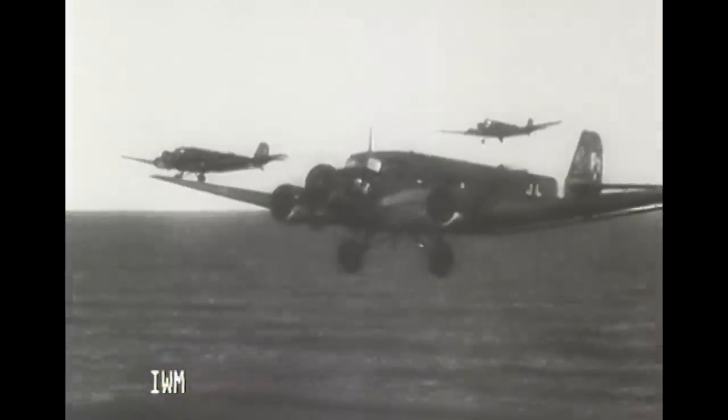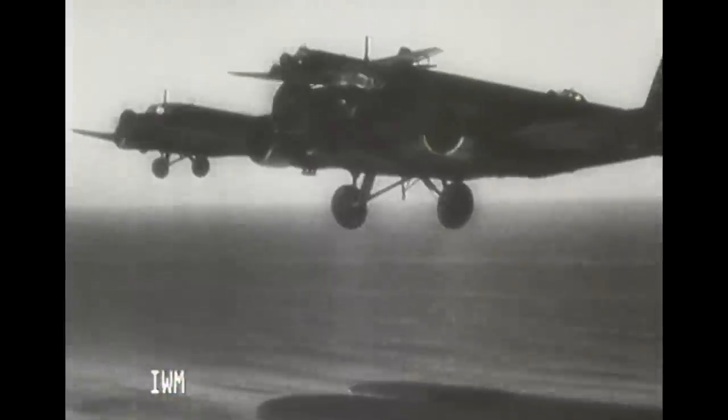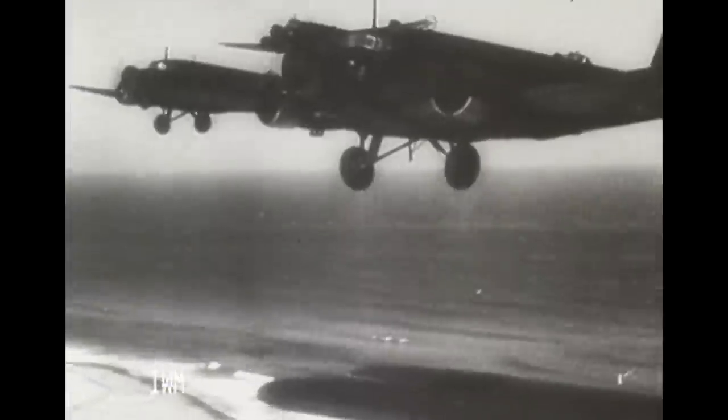This Junkers 52 that we're standing beside was originally designed as an airliner, a single-engine airliner, and fitted with three motors, and it was used as a bomber, the only type of aircraft that was allowed to be designed and built in Germany. It also trained very many people to fly.